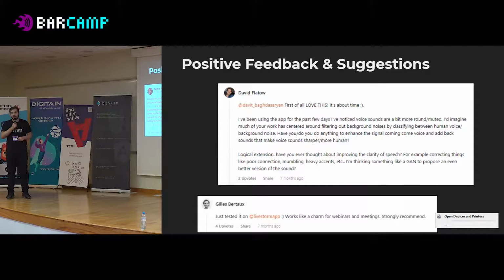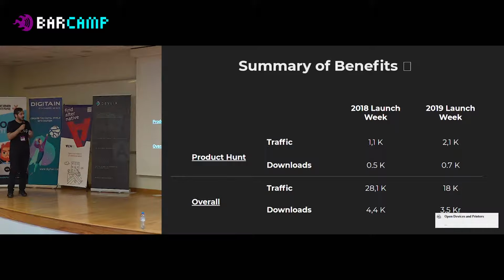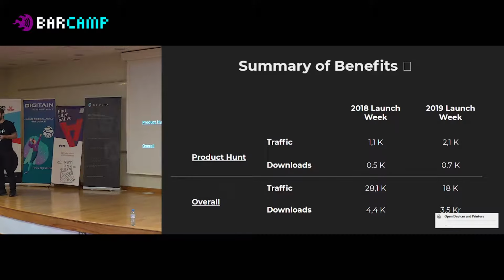And other than just comments, lots of users have gone and tweeted about us on their Twitter accounts, including Alexis Ohanian. Just to sum up what benefits it has given us, it brought lots of users to our website and lots of downloads, approximately 4,000 to 5,000 downloads just from Product Hunt launch. Yeah, I guess this was it, and now I will hand over the speaker to Anna.